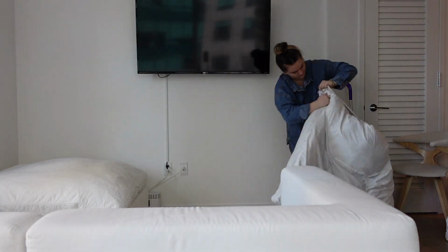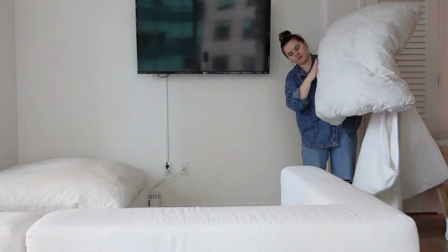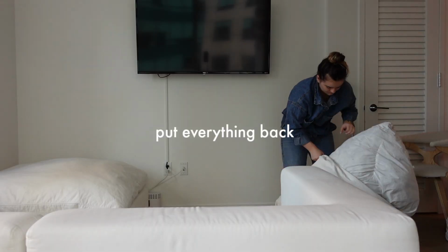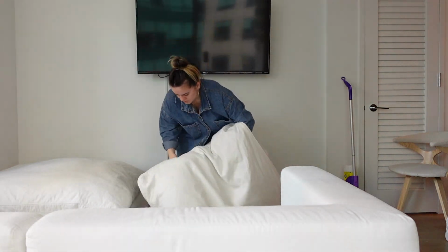The bedroom and the kitchen. I can show a full cleaning apartment video another time, but I was on a time crunch. We were leaving for vacation very soon. Our friends were coming over, and it was a nice little refresh.